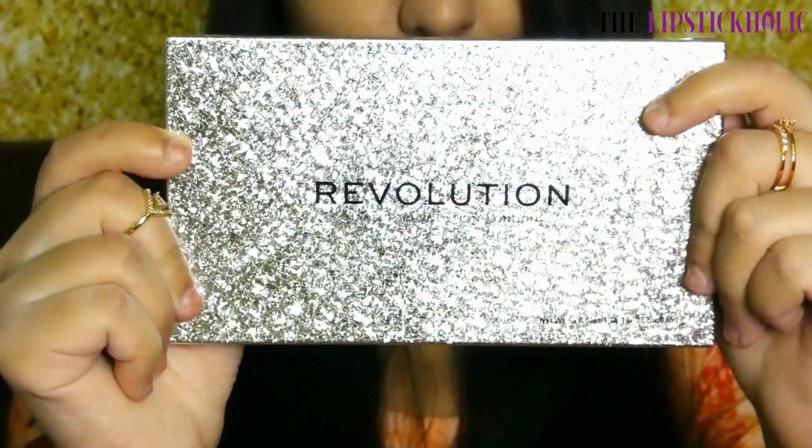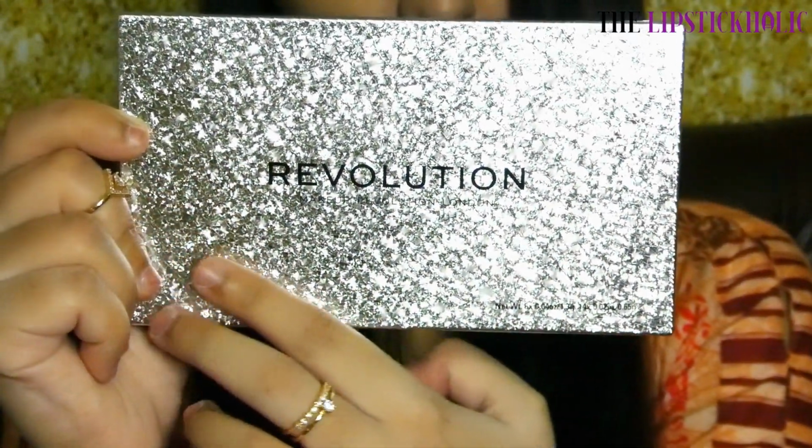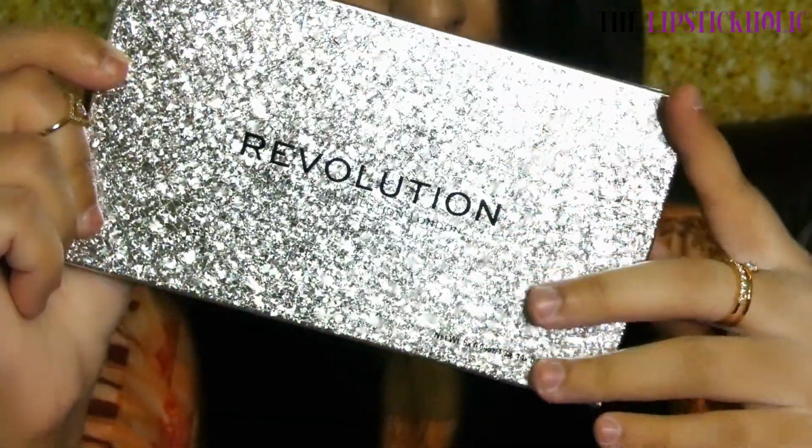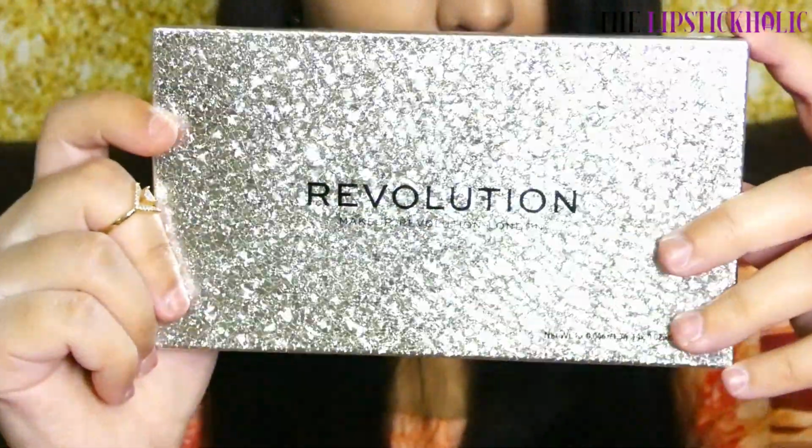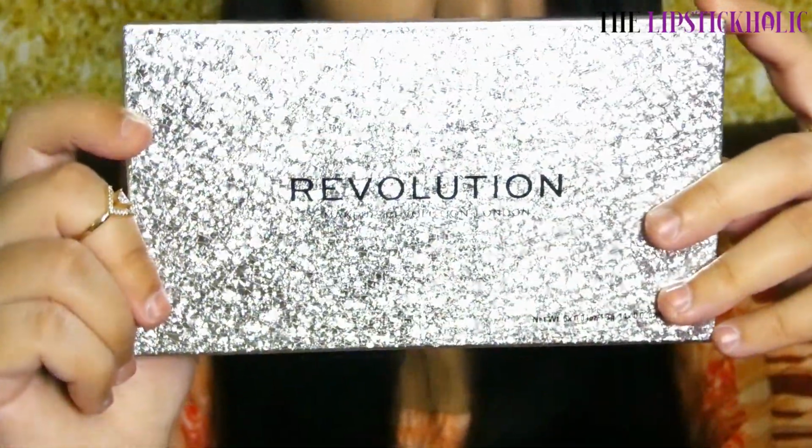Let's get started. So the first beautiful looking product we have here is this. Yes, this amazing looking Revolution eyeshadow palette, and this is from their jewel collection. I mean, this is beautiful. I mean, I can look at this packaging all day long. I mean, sparkly packaging, this is something I cannot resist. This is from their jewel collection, and this one is called Opulent.